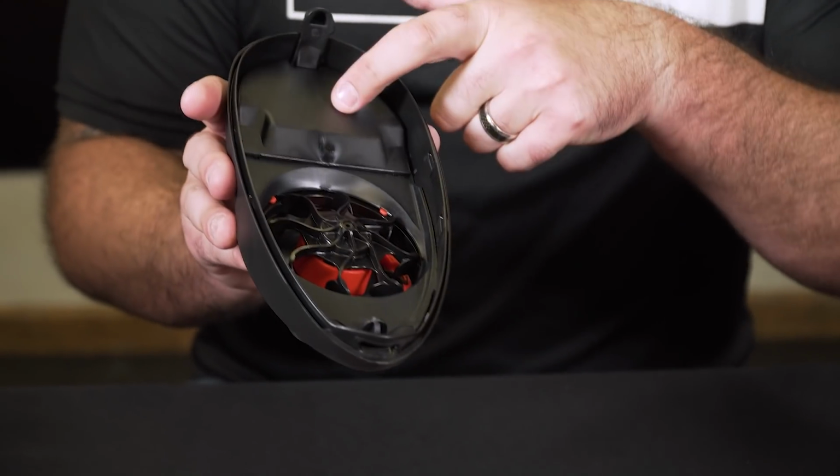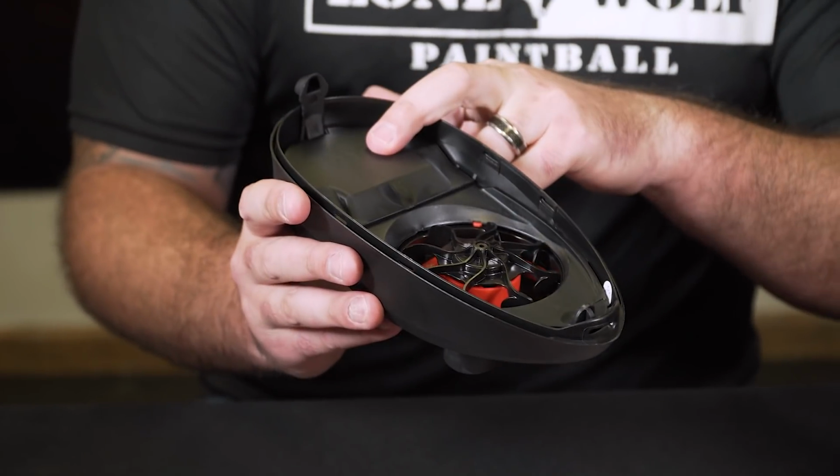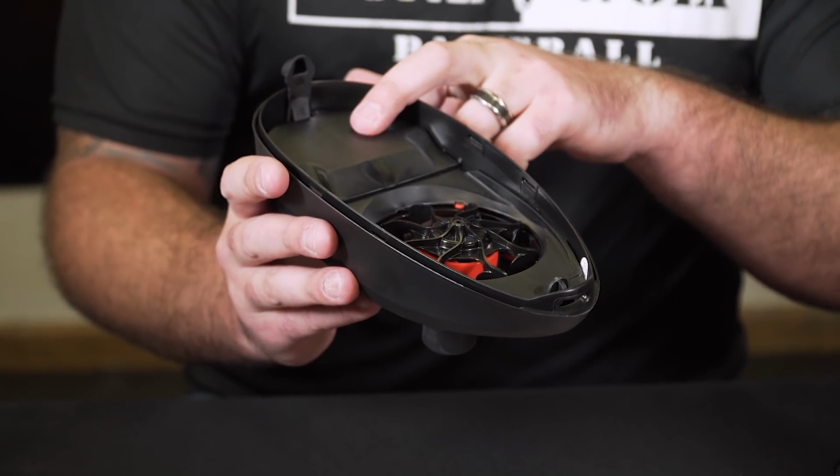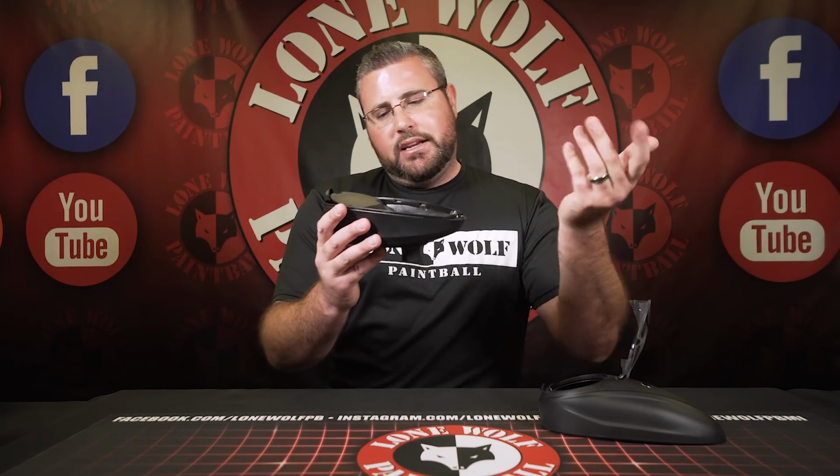This one comes stock with a spring ramp. So as your paintballs, you've got a hopper full, this is going down. As your hopper becomes less full of paint as you're shooting, the ramp will rise up and feed paint down into the spindle here and obviously into your gun. Spring ramp, IR didn't come with one. You have to buy that separate.